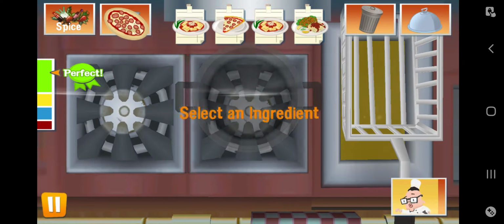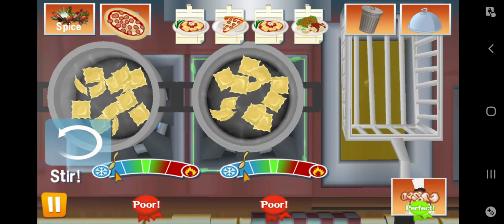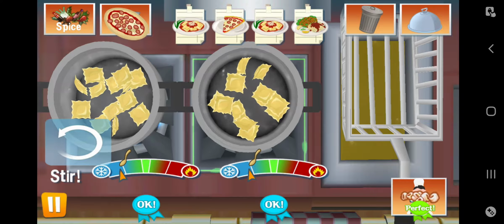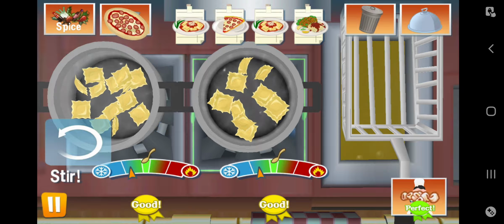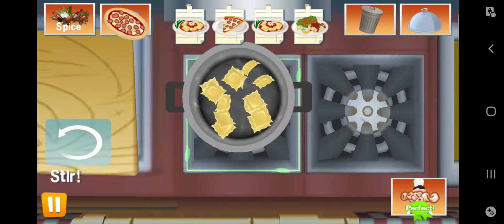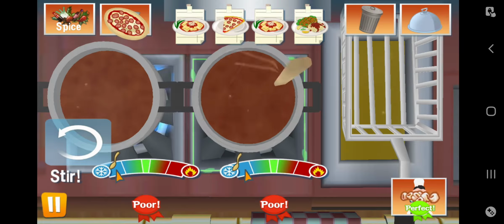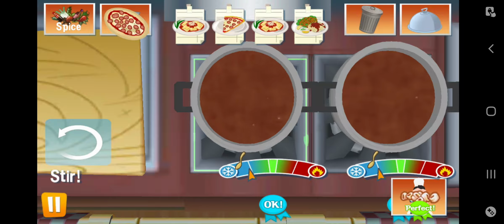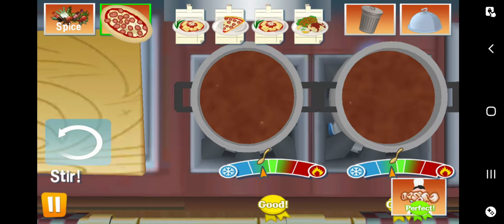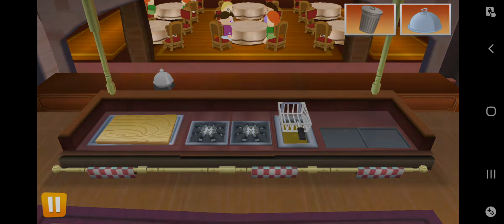Let's get these things. Oh, that's close. Almost overcooked. I would prefer it if we were able to stop the fire. This dish guarantees a big tip. This is going to get me ahead. All right, good with that one.